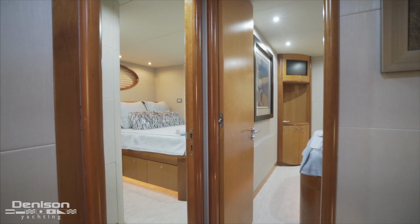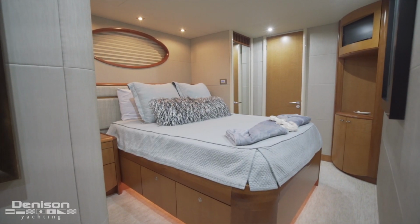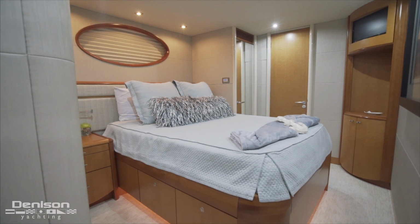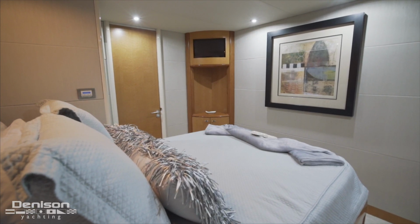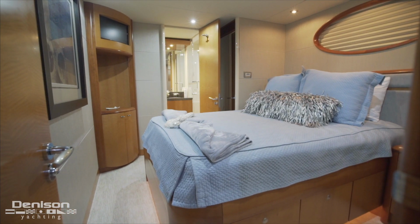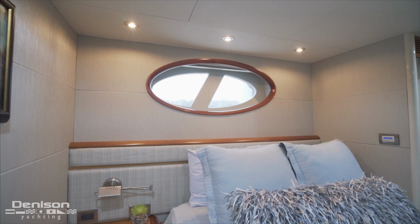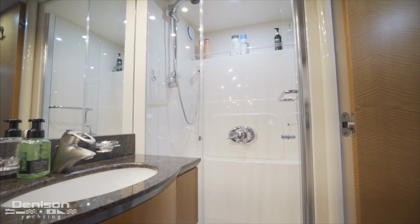Forward are a pair of mirrored guest staterooms. Entering the port side accommodation first, we see that these guest suites feature queen berths. Equipped with storage and TVs, these staterooms are a perfect place for guests to rest their head at night. As you can see, each of these two cabins has their own ensuite with shower.